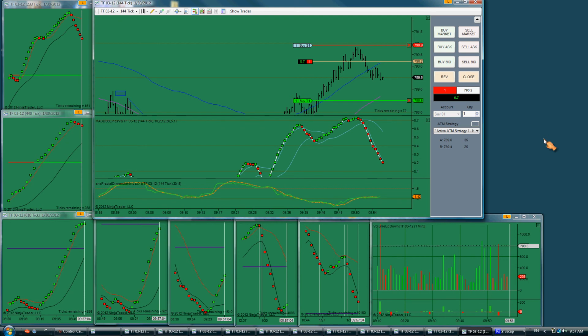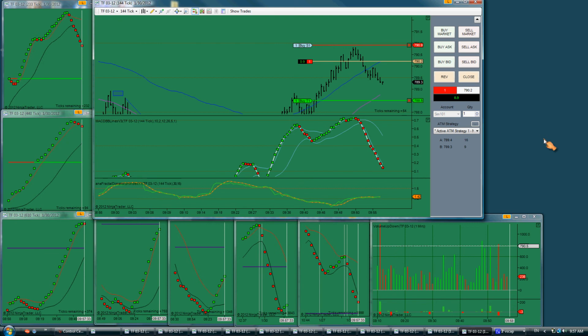I see some head and shoulders formations around that are supporting a short. Our volumes are dropping off. Okay, we've broken that support. Let's see if we can make it down to that major fib.